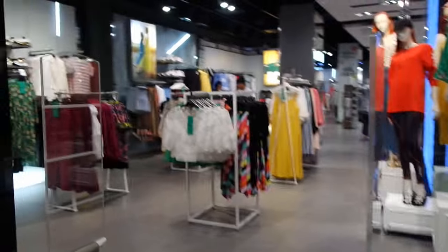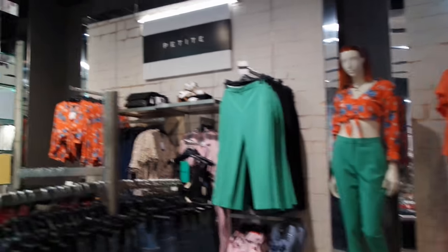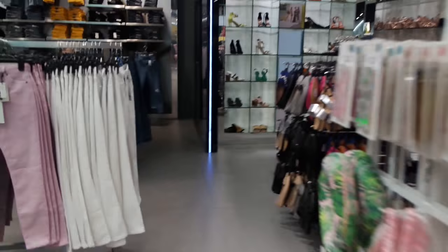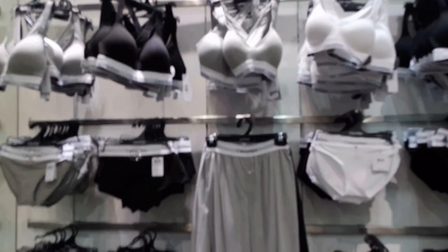Yeah, so this might be the trendy mall for the fashionistas. Here's Topshop. Petite section. Section dedicated to Calvin's. The Sierra effect, I guess.